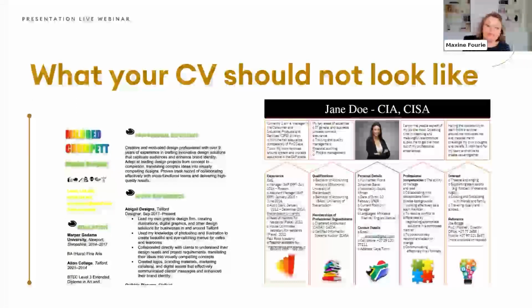Don't assume the reader knows, for example, what an audit senior does. Yes, we know what an audit senior does, but we don't know what you do as an audit senior in your current role, in your current company. So put everything there that you are responsible for.